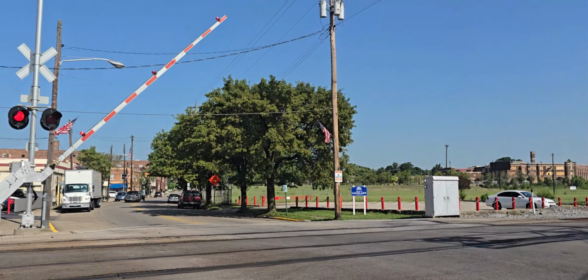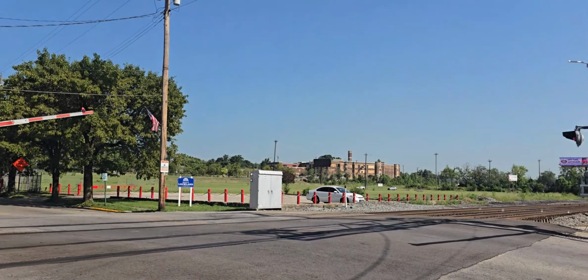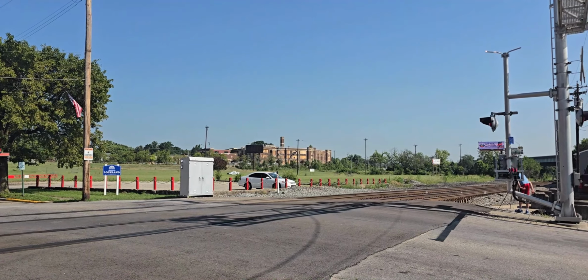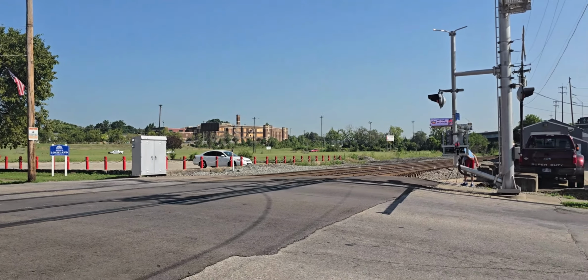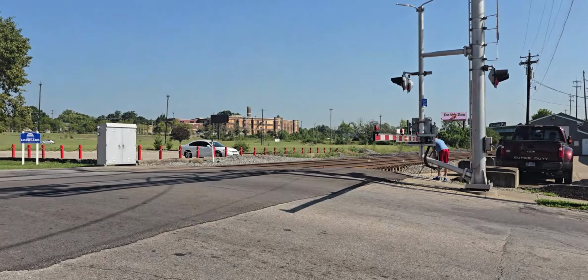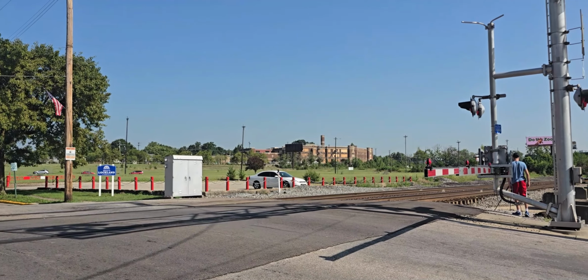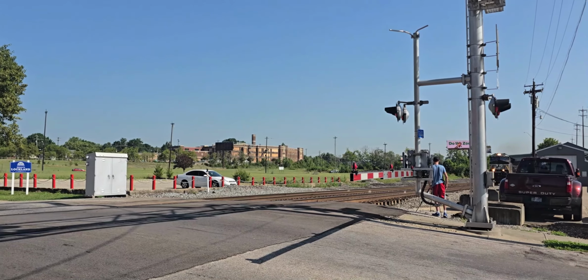All righty-o, we got the gates going down here at Lachlan and Wyoming Avenue. I'm bouncing back and forth. That's how we're getting trains today because of all the track work that's going on in different places. So that's where we're going to have to go. That's what we're going to have to do. Got 375 coming down the line here.